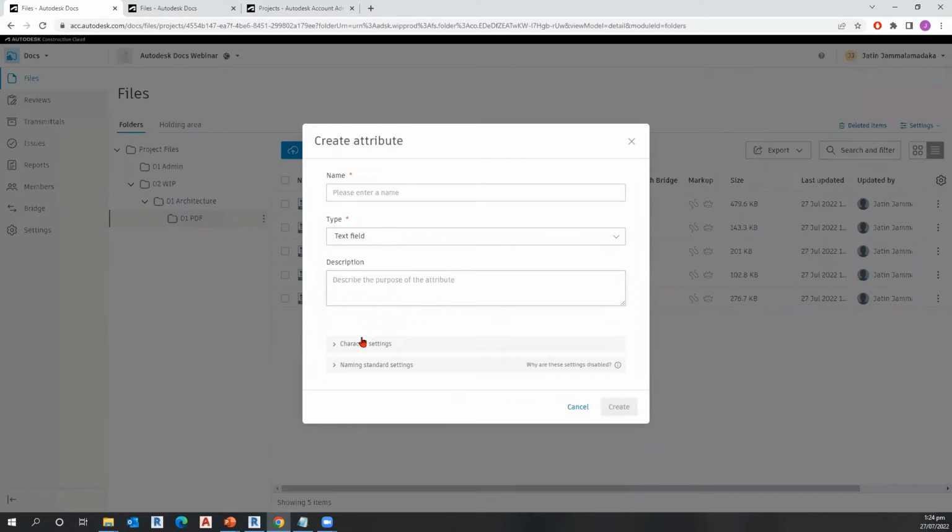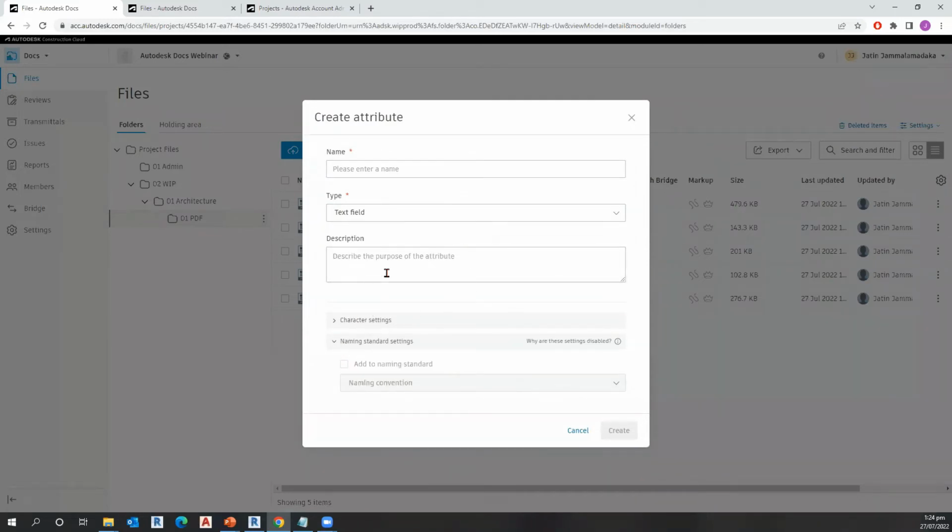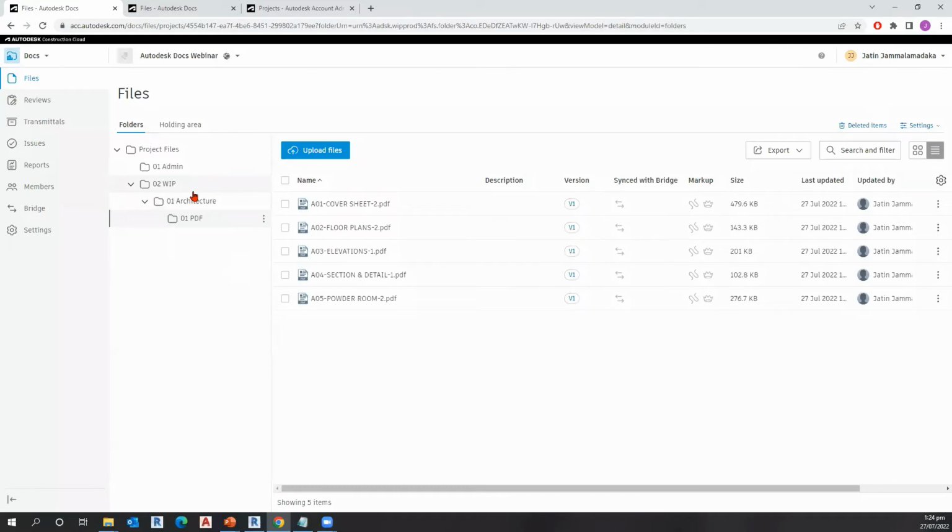The other important thing with attributes is that you can even, if you choose to, enforce a naming standard on these particular folders and subfolders. The idea behind naming standard is that if you do turn it on and you upload a file that doesn't meet the naming standard, it gets placed into the holding area here. So it doesn't become part of the actual project. It gets put into the holding area until it does meet the naming standard conventions, and then it will automatically flow into the project itself.